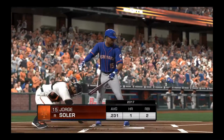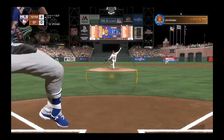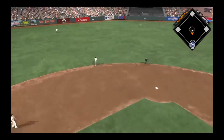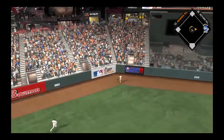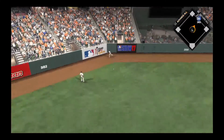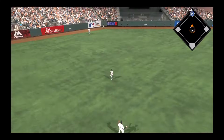In is Jorge Soler. He's ready. Here's the first offering. Now a drive out to left center field. Legs churning. He's headed for second. And he's in there easily at second with a one-out double.